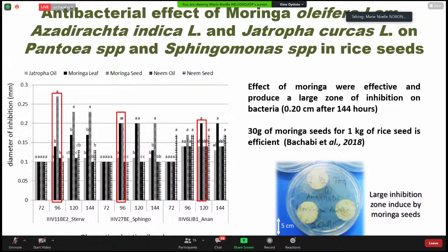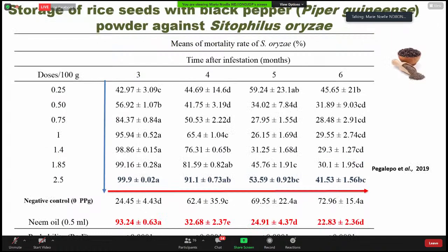Here also, this is the work done by Pegalepo Esther, where she was able to use black pepper, also red pepper, to reduce the infestation of insects in the rice conserved by the farmer. You can see that after 3 months of conservation, there is a very high effect, because the pepper powder can kill most of the insects after 3 months of conservation at this concentration. You can keep the sample up to 6 months, but it's really efficient at 3 months. So these are the tools that the farmer can use on the farm to conserve the rice seed in the house.